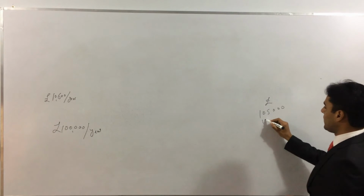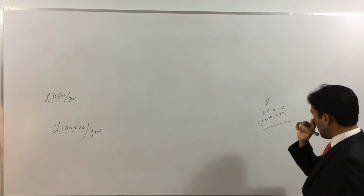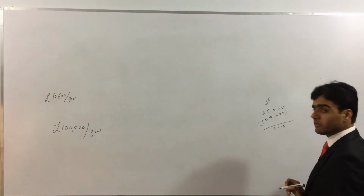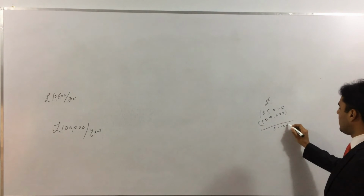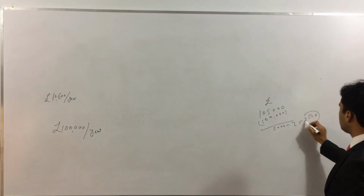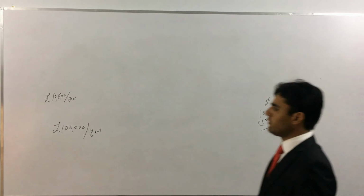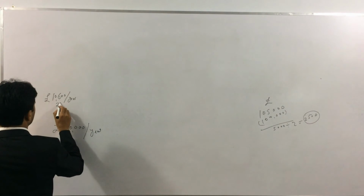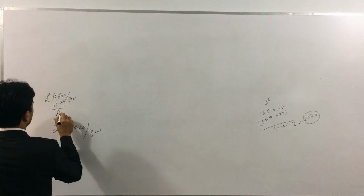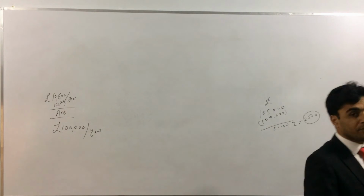So I will deduct £100,000 out of my salary. I will deduct the threshold, which is £100,000. The remaining one is £5,000. So I will divide it by 2. Whatever the answer is, this is the amount by which my personal allowance will be reduced. So I will take 2,500 and deduct it from the allowance. Whatever the answer is, that will be my personal allowance if I am earning £105,000 a year.